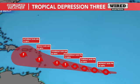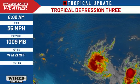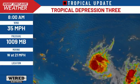It would not surprise me if we saw Tropical Storm Brett here within the next couple of hours, just based off some of the satellite data that we are now starting to see. Of course, we're going to keep an eye on this. We will have full updates coming your way here on the tropics on WMBF News at noon. But if you missed it, we now have Tropical Depression 3 and expect it to become our first hurricane of the year. Category 1 hurricane expected to form as we're taking a live look at Tropical Depression 3.